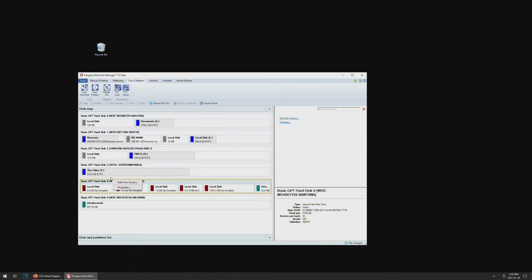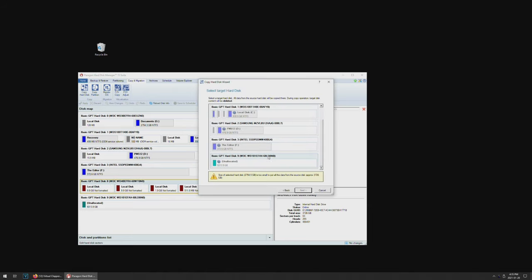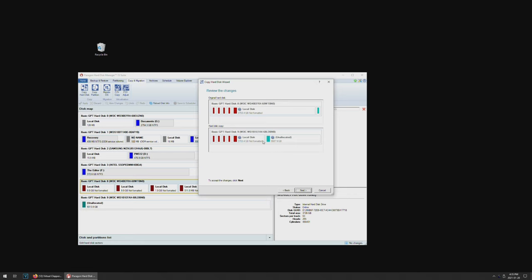The question is, can I copy a hard disk, grab that 4 terabyte drive, pop it over to here, and then we would do a raw copy so that it just directly reads the disk and copies it over. This is what I'm hoping is going to work for me. And then hopefully I can extend this partition after.